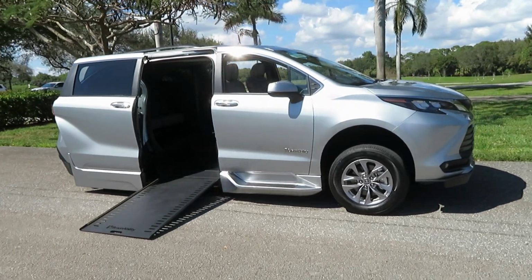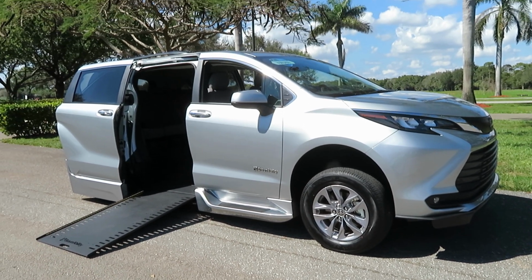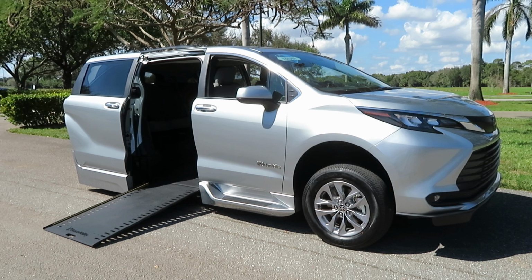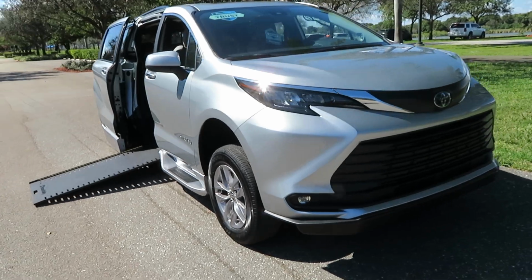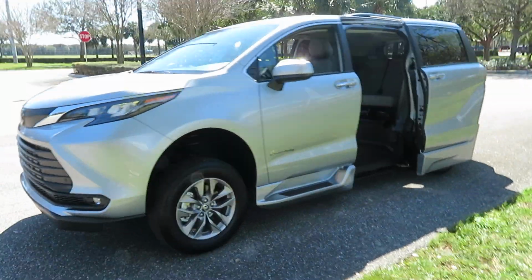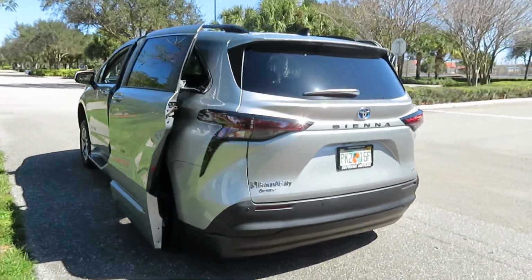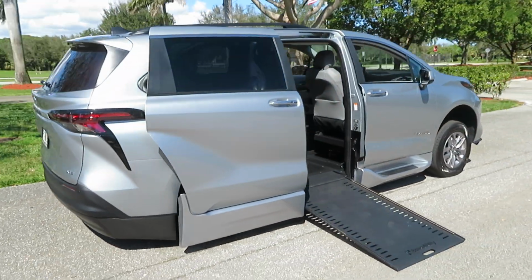Just landed: 2025 Toyota Sienna XLE Plus, 8-passenger, BraunAbility side entry XI handicap wheelchair conversion, power side entry, in-floor ramp with the new Wayfinder system. As you can see, it's lit up, all LEDs. Beautiful. Just landed, 11 miles, brand new, fully loaded, leather, sunroof, gorgeous condition. We are a BraunAbility service center and dealer located in Boca Raton, Florida.